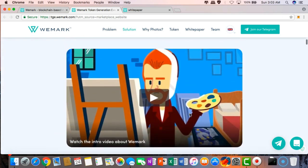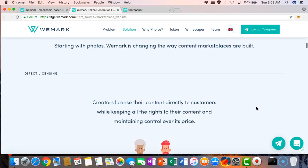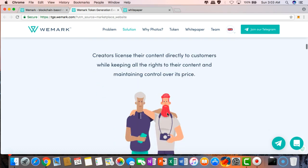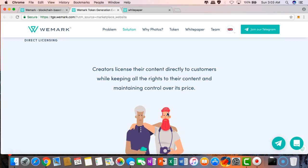And of course, if you want to watch the video right here, you can click the play button so that you can understand a bit. And also, it all starts with the photos. And Wemark is changing the way content marketplaces are built. For direct licensing, creators like you could license your content directly to the customers while keeping all the rights to their content and maintaining control over its rights. So this is one thing that most of the stock photography sites out there are lacking right now.